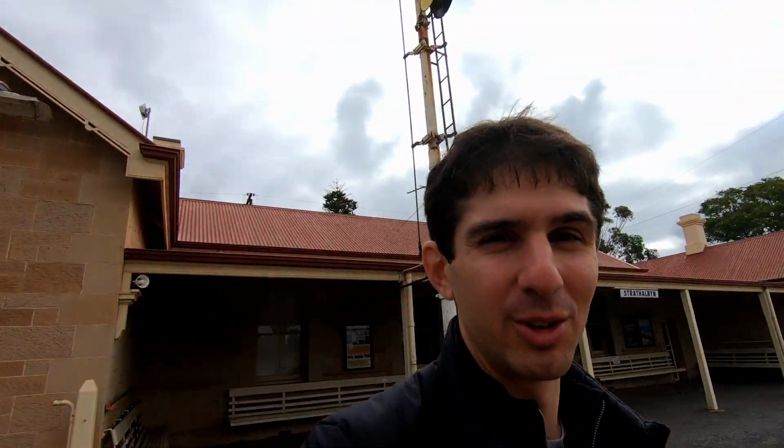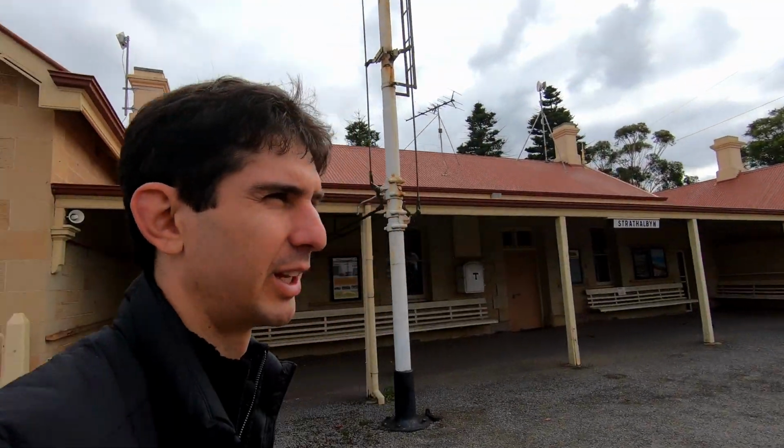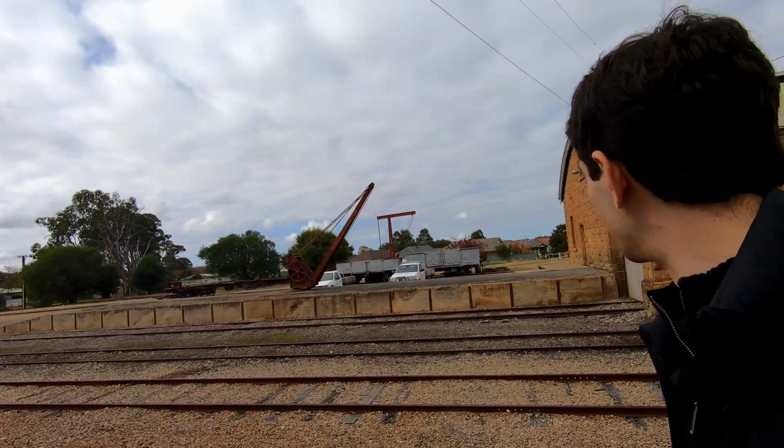We're going to take a little bit of a walk around. If you're a semaphore signal gunzel, you've got really cool stuff like this one just here. Sorry if the sun ruined that shot. Oh, that's cool over there as well. We've got a crane, or a couple of cranes by the look of it.